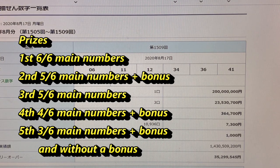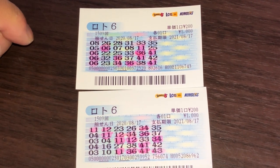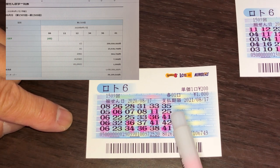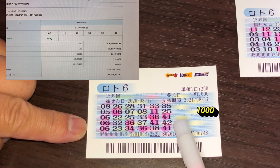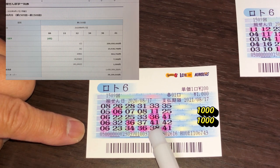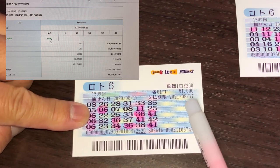Yes, I won a little bit of money, but not much. You can tell in pink that I won. Okay, let's look at this ticket first. 6, 11, I've got that. 6, 36, 41, I've got 3 of the main numbers, 1,000 yen. Then here, 6, 36, 41, again, 3 of the main numbers, 1,000 yen. Then 6, 34, 36, 41, 4 of the main numbers. So that gives me 7,300 yen for a total of 9,300 yen. For this ticket, I spent 1,000 yen.